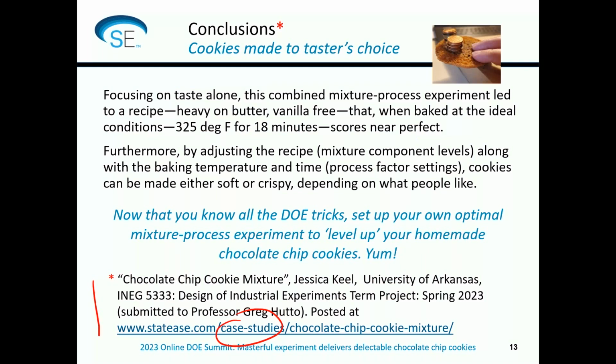So the recipe that Jessica came up with in conclusion was heavy on butter. She did go to the vanilla free in the end, and then going with the lower temperature for a fixed amount of time, and that gave near perfect on a 1 to 9 scale for the taste. And then she also did a very interesting thing. She considered that some people like soft cookies and some like crispy cookies. So she actually changed that penny test setting back and forth to either a low penny test, which is a soft cookie, or a high penny test, which is a crispy cookie, like this one. And she came up with a split in the recipes, depending on what kind of cookie you want. So, all things to all people, to each his own, have the recipe they like.